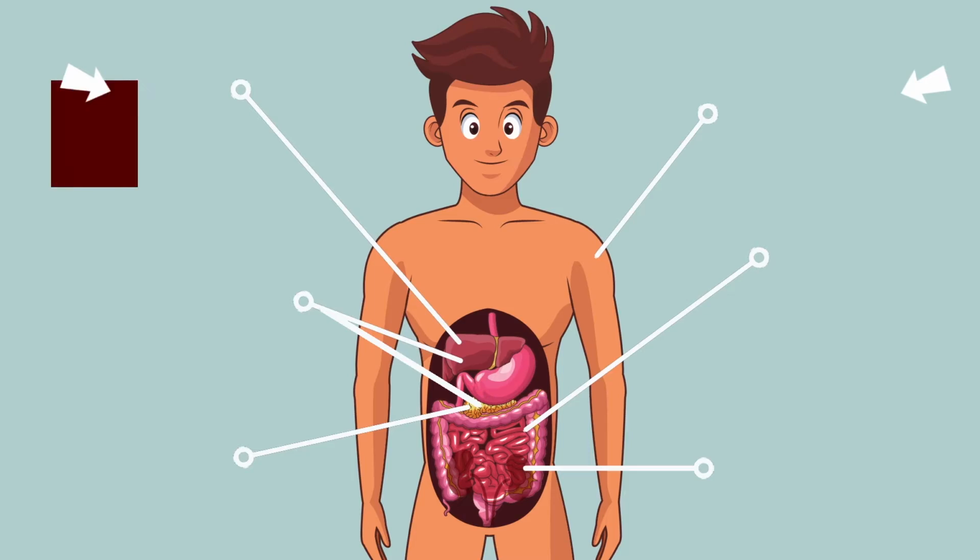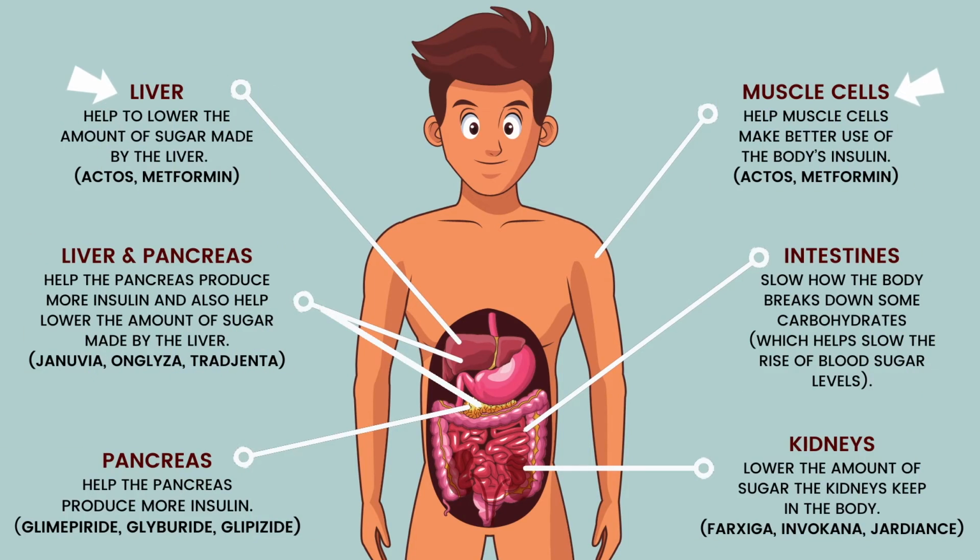Another important thing to remember about diabetes medications is it may take more than one medication to control your diabetes, and that's okay. It's actually very common because the process of how your body handles sugar is very complex, and so we may need to target different points in that process to get your blood sugar under control. For example, Metformin, one of our most commonly used medications, works in a few different places in the body. It works in your liver, where sugar is produced sometimes, and also in your muscle cells and helps your body better use that insulin that's available.